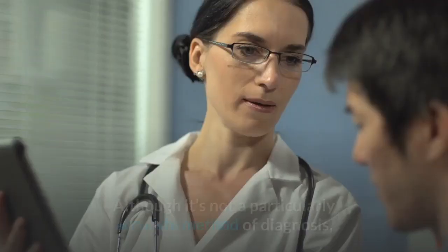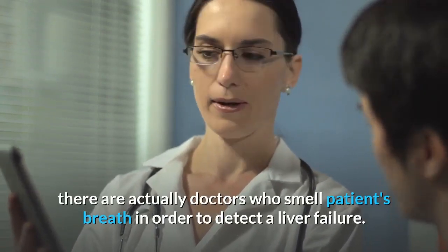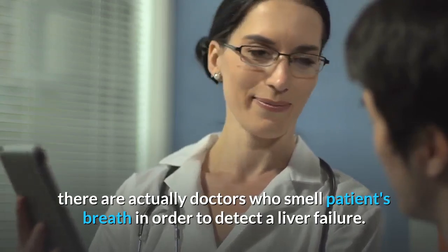blood. Although it's not a particularly accurate method of diagnosis, there are actually doctors who smell patients' breath in order to detect a liver failure.